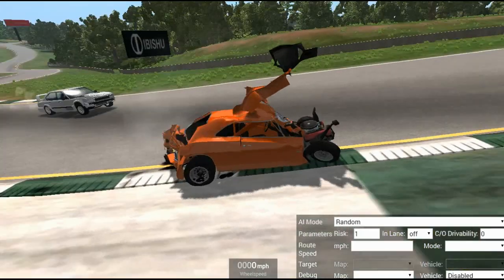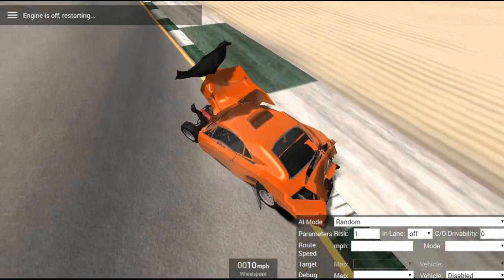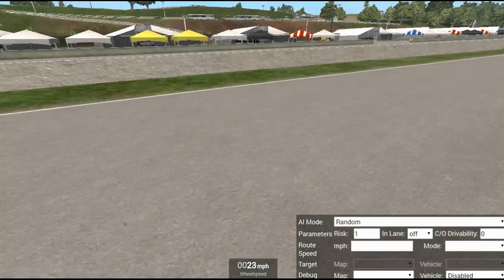But is it stuck on the curb, or has it given up? Well, it's a lap down now anyway. Even if it gets going now, it's already been lapped, so this could be the last round that we see the Caldera in.